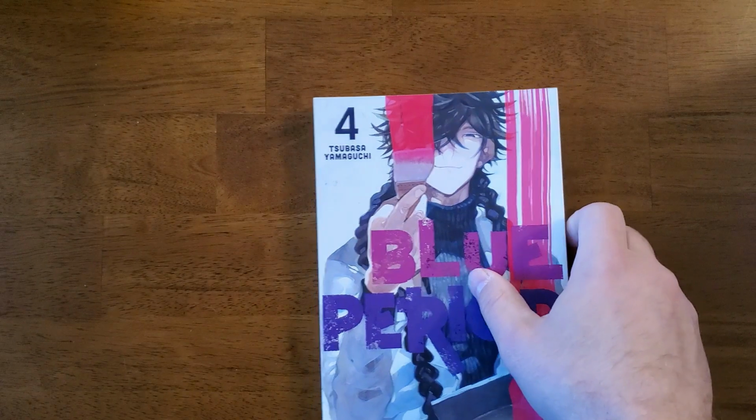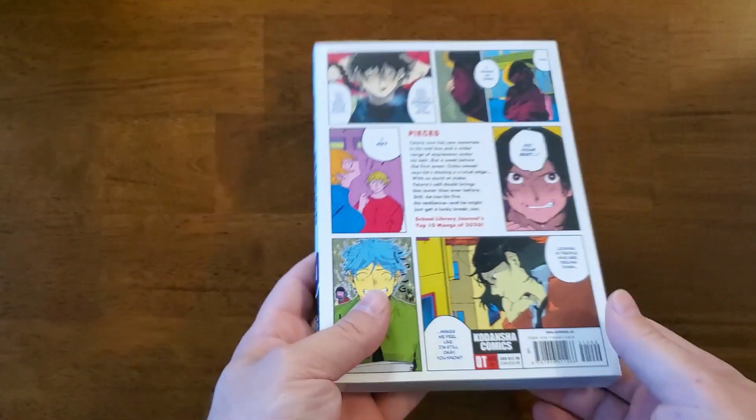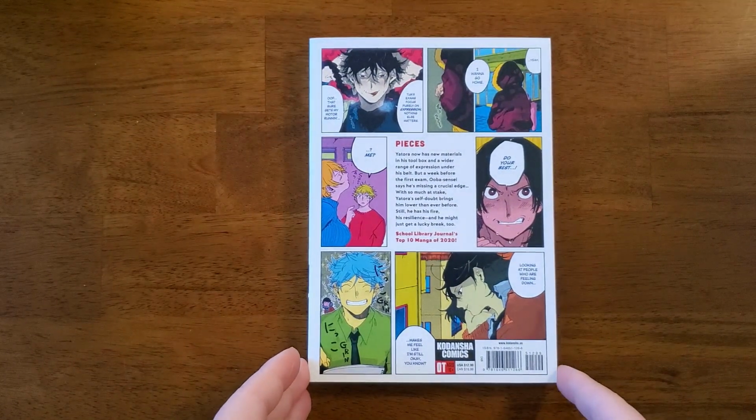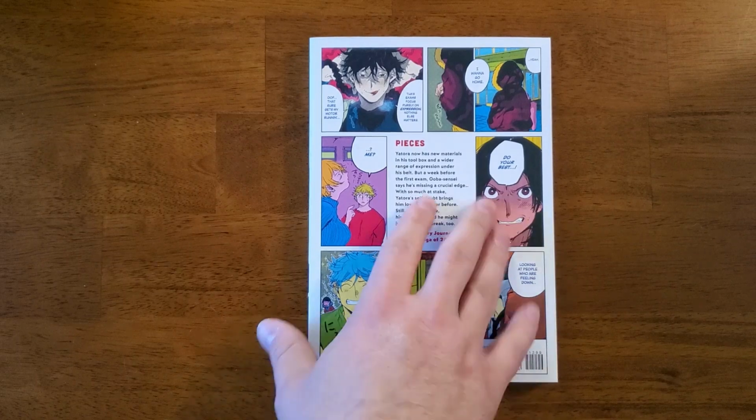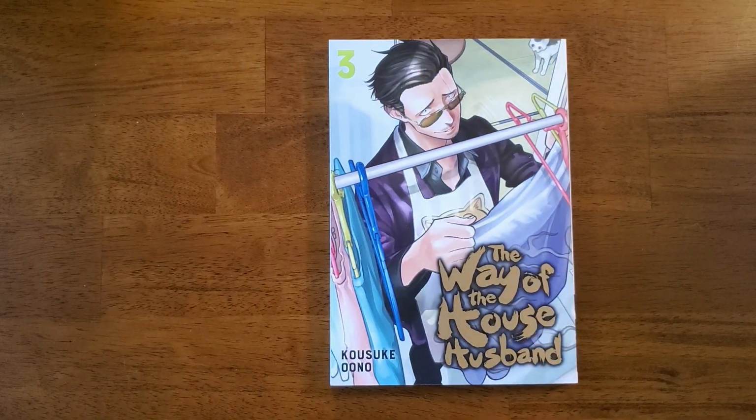Sent me another random volume of Blue Period. So now I have volumes 4 and 5. Now I'm just waiting on 1, 2, and 3. I know these are harder to find. A lot of them are out of stock. Then, as we discussed previously, I didn't have volume 3 of The Way of the House Husband, so here that is. So now I have 1 through 7, and I can start checking out this series.